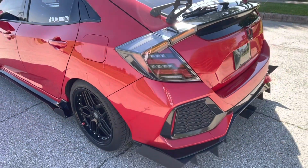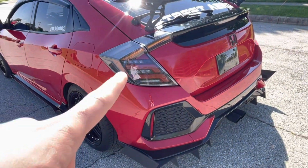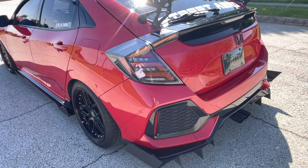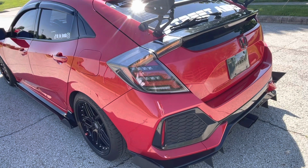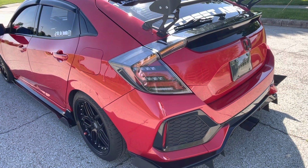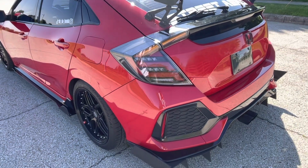Moving to the back of the car, I've got aftermarket taillights that are sequential. They've got a pretty cool startup mode. I'll see if I can get it to work. I won't do the motion for now, but I'll add that in here in the next clip.